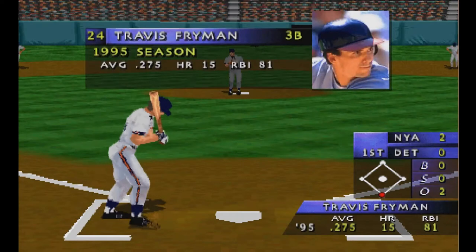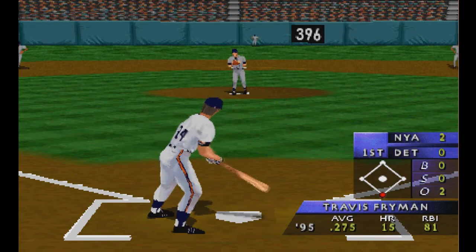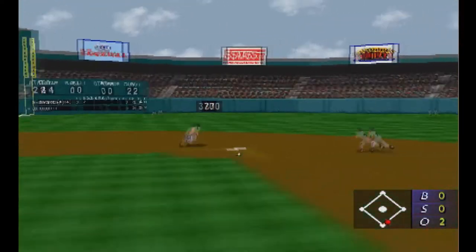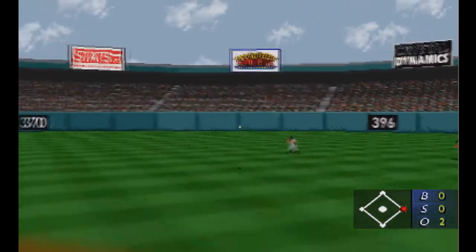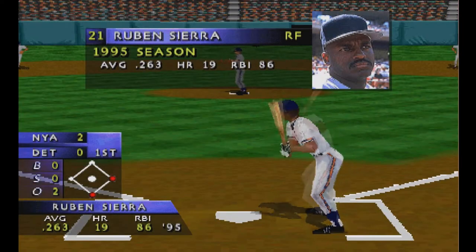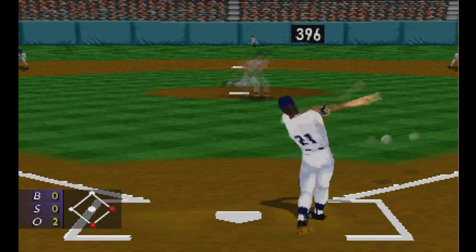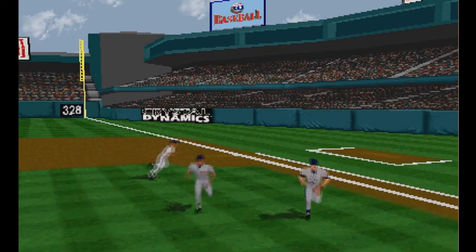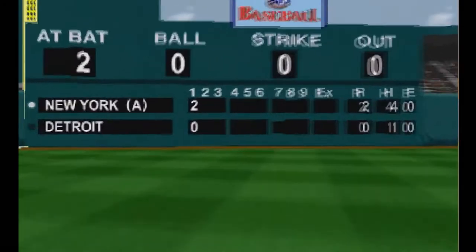Travis Fryman. It's a shot right back up the middle. It sneaks through for a base hit. Ruben Sierra. Ground ball to the right side. He scoops it up. They got it. At the end of one inning of play, it's New York A, 2, Detroit, 0.